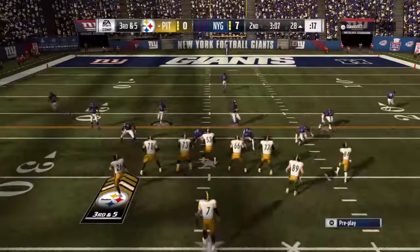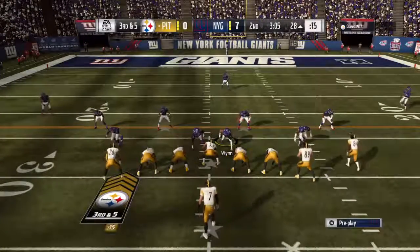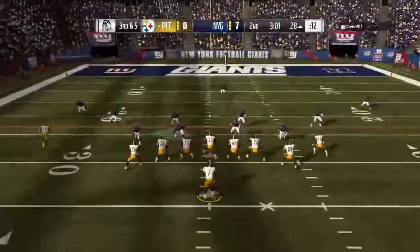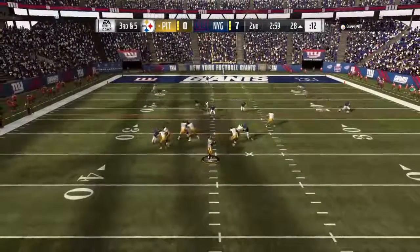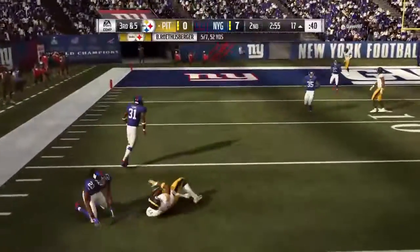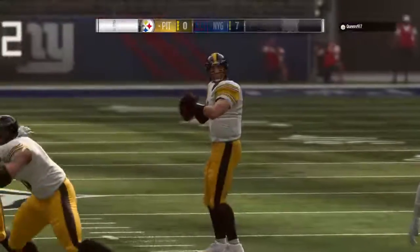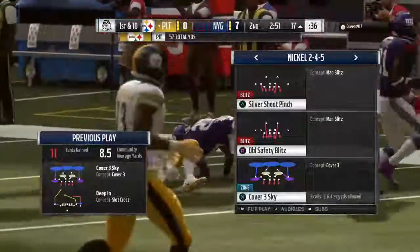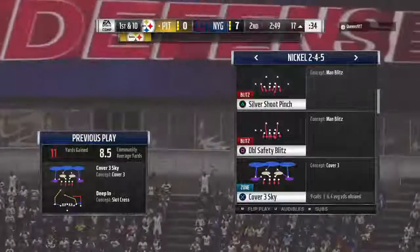Already a pair of 3rd down conversions for them on this drive, but right now they need 5 yards on this 3rd down try. Now Roethlisberger. Man open left side is Brown. And inside the 20 before he's brought down. 11 more yards there, and this methodical drive continues.